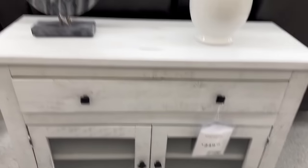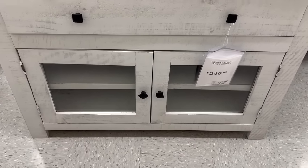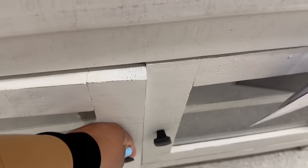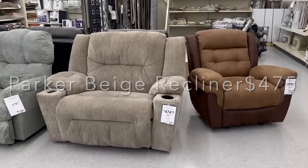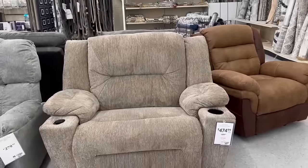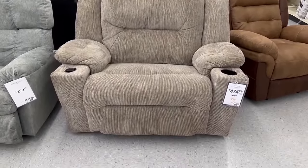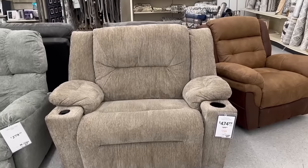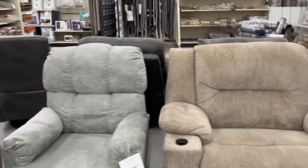The drawer at the top has the matte black knobs and on the door at the bottom. Really nice, and it has glass in front too. Alrighty, this Parker beige recliner is $475. It has the cup holder and the pull handle to recline this chair. It is on the top, right next to where the cup holder is. It's not on the side on this one, and I think that is really convenient.